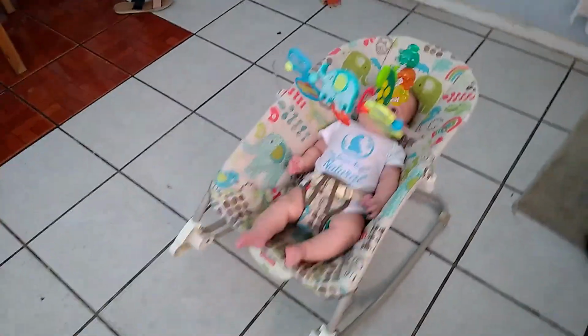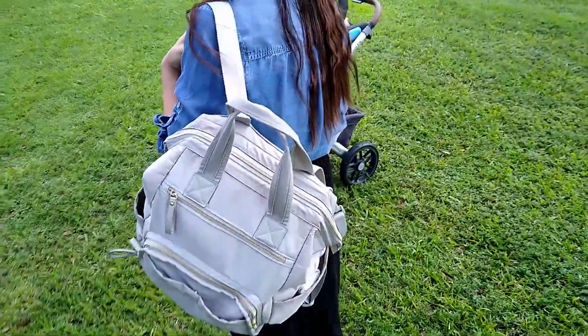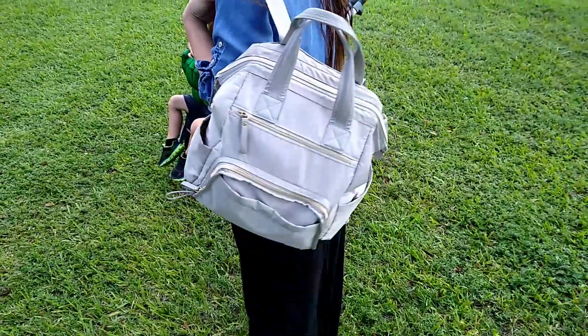And it keeps them going for sometimes quite a bit when I'm cooking or cleaning and I don't want to be wearing them because they get heavy. So we really like that. Another big ticket item for us at least, or for me, that it's important is a nice diaper bag.